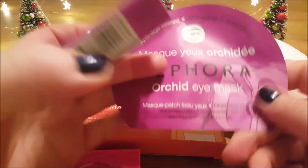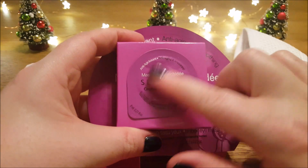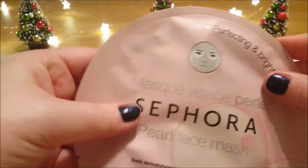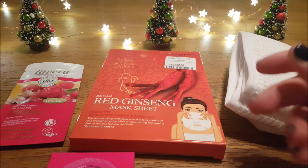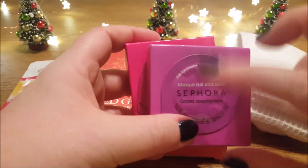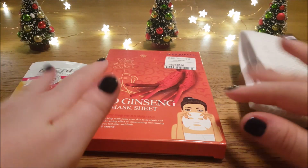Anyway, you've also got the eye mask. I haven't used this yet, actually. I just realised I thought this was another lip mask. So I'm going to try that out tonight, I think. And these are brilliant, the overnight sleeping mask, and they're both the orchid one. And this is another one that I haven't had a chance to try out yet: the pearl perfecting and brightening pearl mask. Again, they're sheet masks, by the way. All of these are sheet masks, and then these two are ones that you just rub in and you sleep in them. They're a little kind of jelly thing, and you rub them on. Just really, really nice, just to throw in.